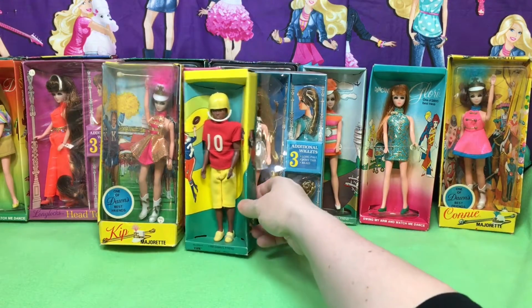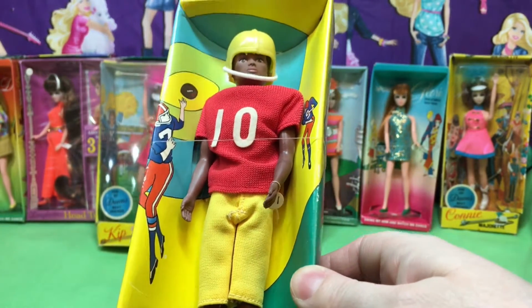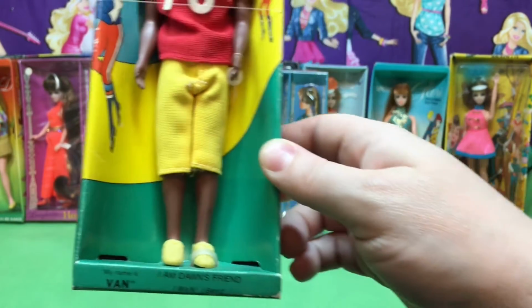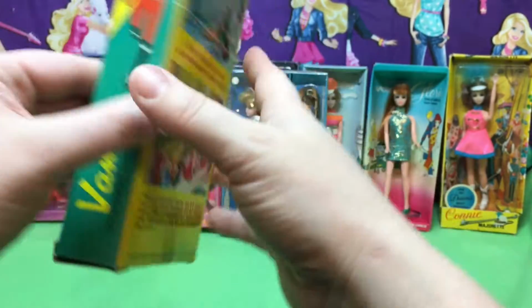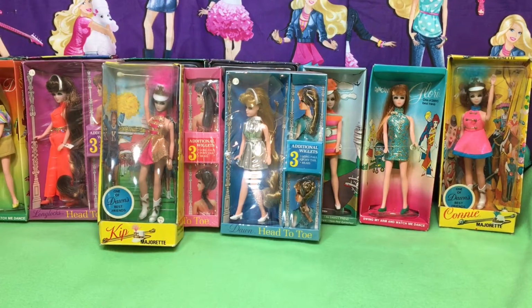Of course now these are way more. So here's Van in his football outfit. This is the very first one, and his numbers are coming off a little, but that's just because he's old, and really they were not made with any thought to last. Topper went out of business in like 73. They remade some of them, but not the boys.